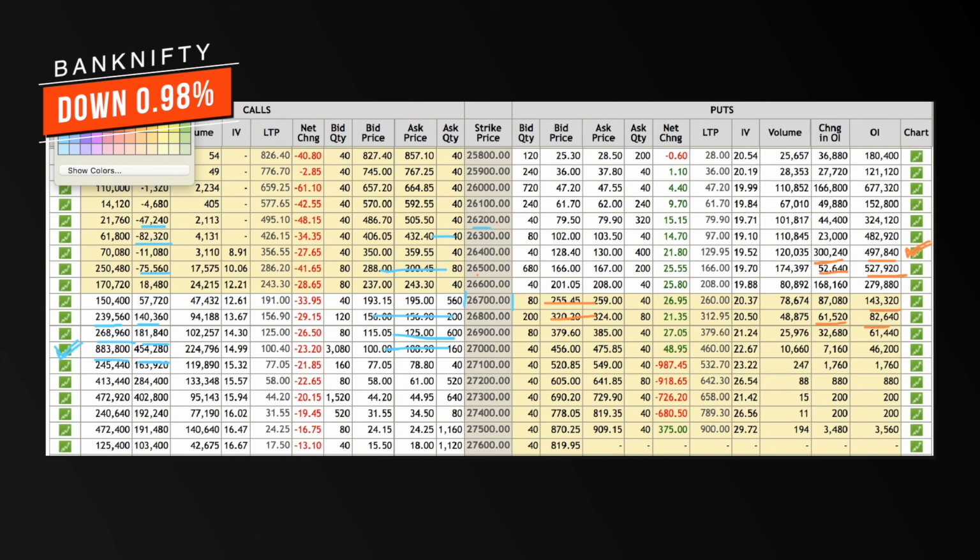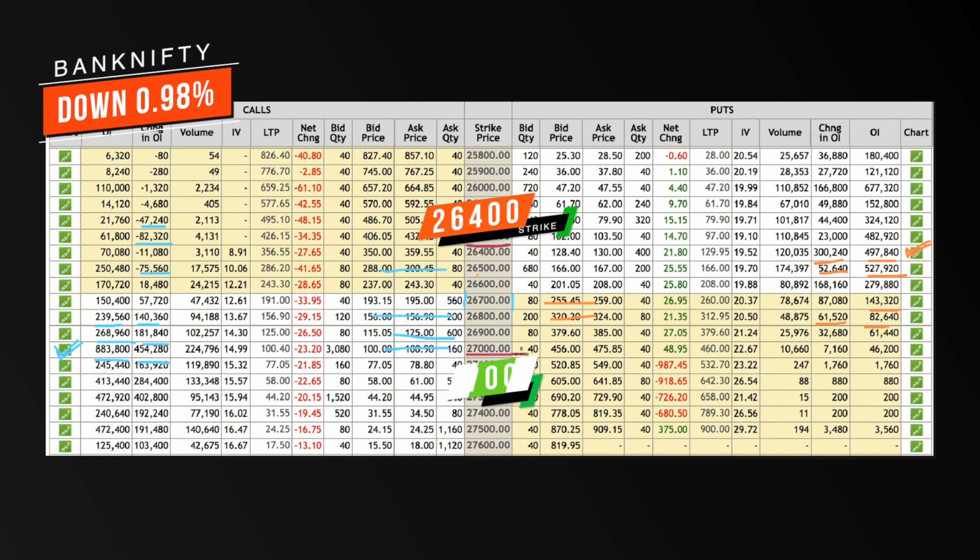So let's mark the levels for the trading session for the coming 4th of June. 26,400, I presume, as per this data, to be a huge support zone. And it is a bit difficult to break this zone if the Bank Nifty decides to fall further. And 27,000 would act as a huge resistance zone. So these are our two levels within which we expect Bank Nifty to trade. So the heroes for the trading sessions, as usual, are the 26,400 and the 27,000 strike prices.